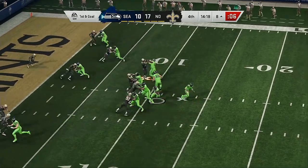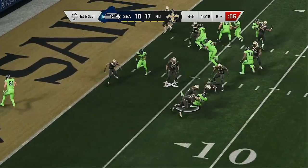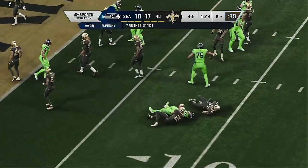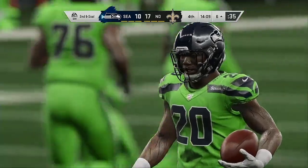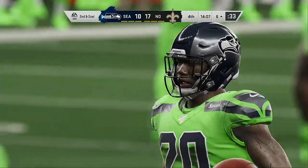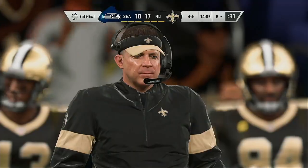A looming decision to make on the conversion, down 7. But first things first, they need to score as they come up on first and goal. Give him 2 yards on that one. Second and goal now. Defensively, pretty good start there with their backs against the wall.